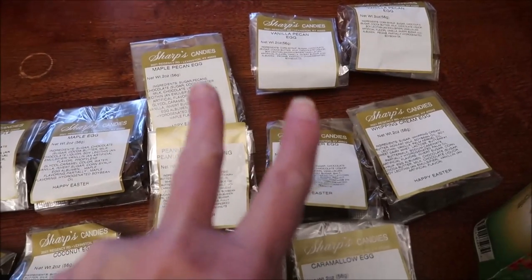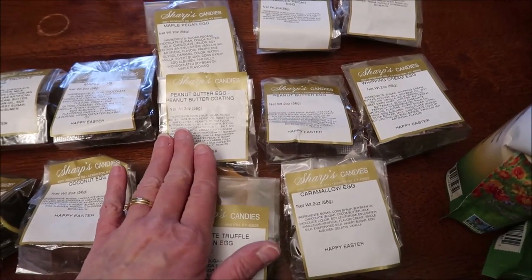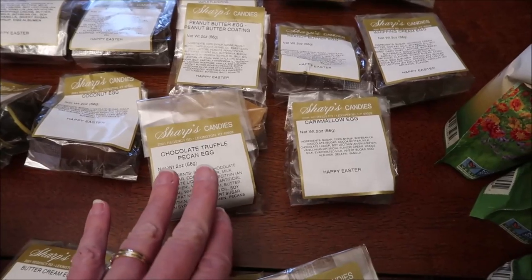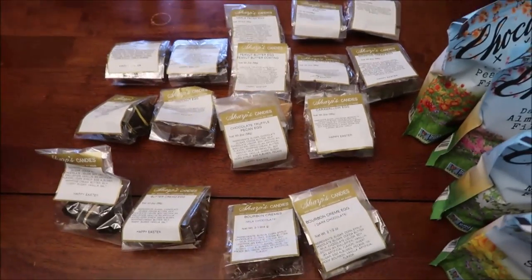We bought two of those by accident. We bought a whipping cream egg, a peanut butter egg, and then this is a peanut butter coated peanut butter egg, an egg with peanut butter coating. This one is a chocolate truffle pecan egg, and this is a caramello egg. So we'll review all those.